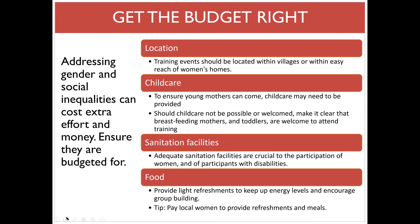Sanitation facilities. Well, in most developing countries, especially in rural areas, men would easily use the bush as a way of attending to their sanitation needs and the like. But you find that in most cases, some of these issues might not be considered and we might disadvantage the female folk, and they might feel uncomfortable attending such events where their sanitation needs are not met.